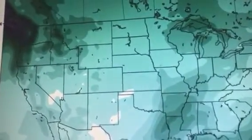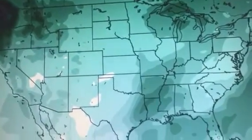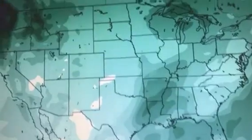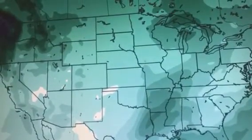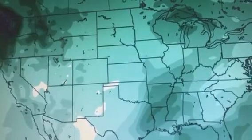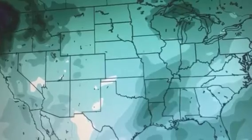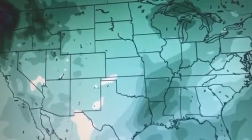So again, that's it. Total accumulation during that time will range between 1/10 of an inch to as much as an inch of rain in Arizona, and 1 to 3 inches of rain in north and central California. Southern California, anywhere between 1/10 to an inch of rain as well, if this were to verify, and that's going to be over a 7 to 10 day period, guys. So we'll keep you guys posted.